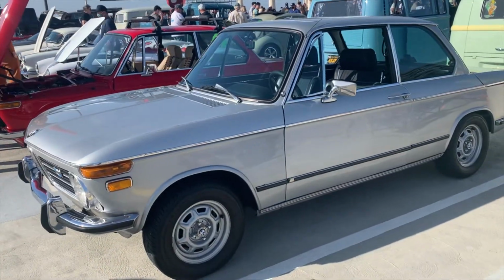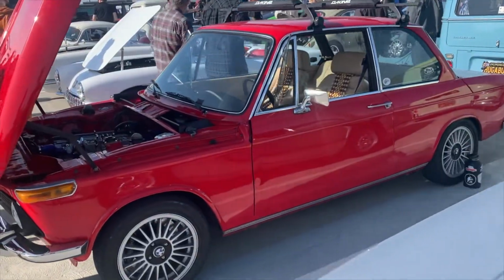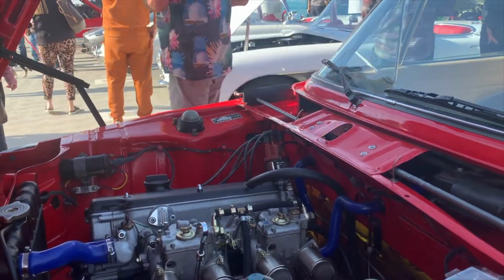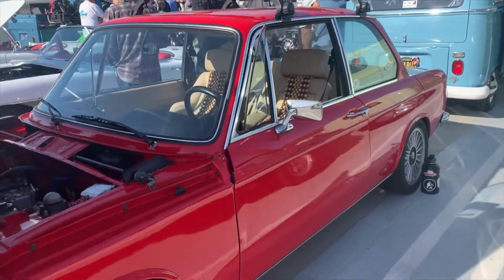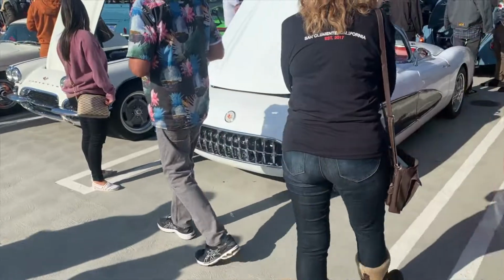Couple of great classic BMWs here, 2002s. I really like these cars, they're awesome. Check out under the hood of this one, it's got a couple of side draft Webers on it. Nicely done. Love the beads in there, like it's a taxi driver's car. They are such a great little car, those little motors and those things, just a rev. Couple of really nice Corvettes.